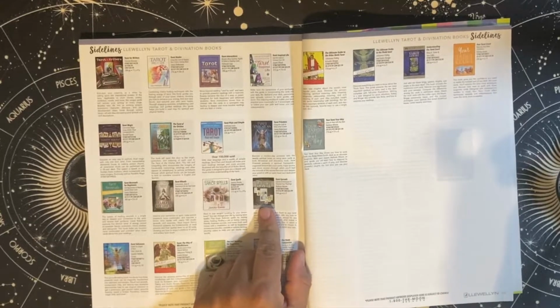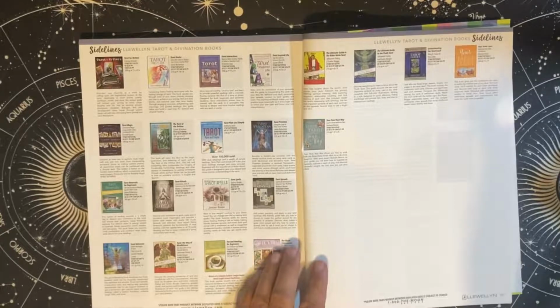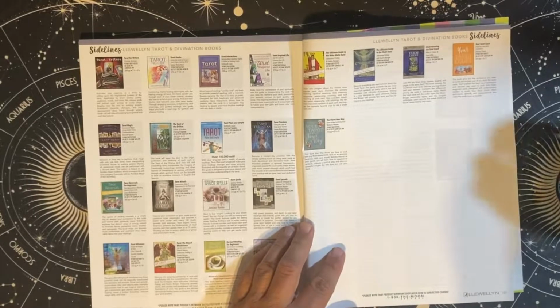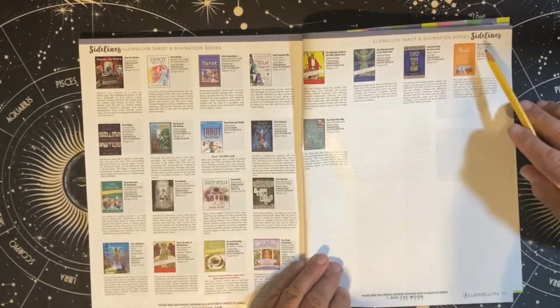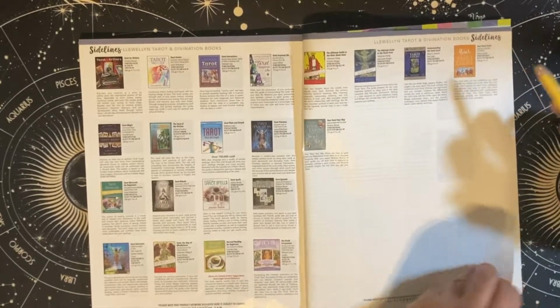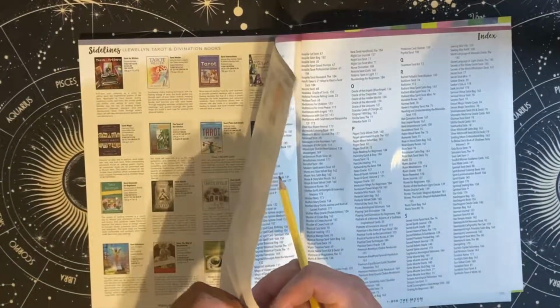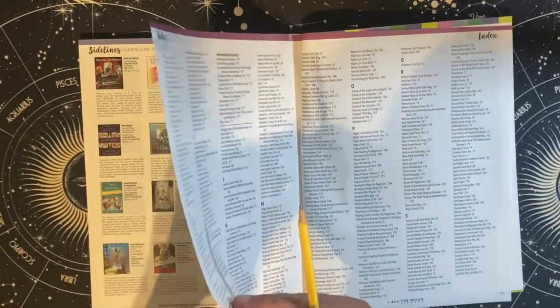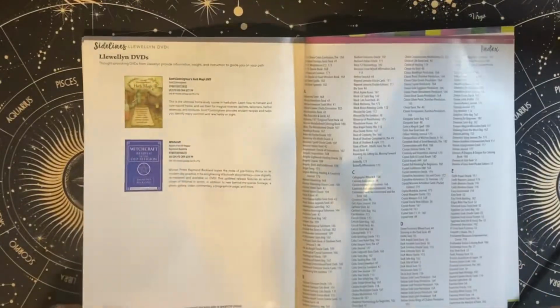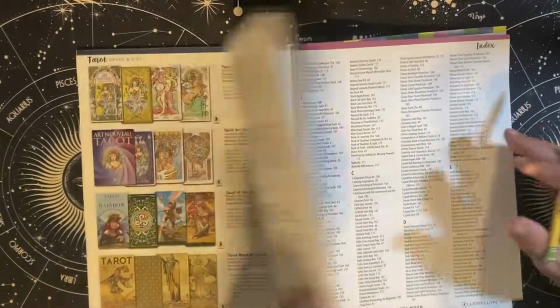Tarot Spreads by Robert Moore is good. And Understanding the Tarot Court I have. Also, Your Tarot Court I also have, which is good. I think that's it. Hold on, there's one more page. That's more of the stuff. Hold on again. Yep. Oh, DVDs, huh? So that's it.